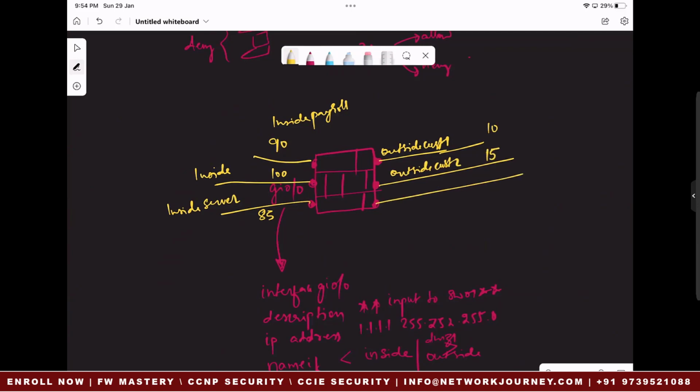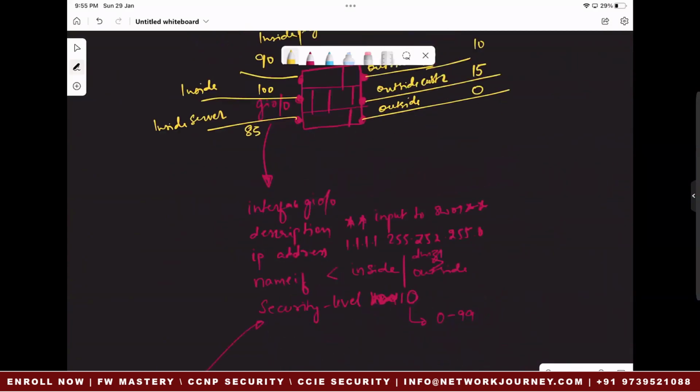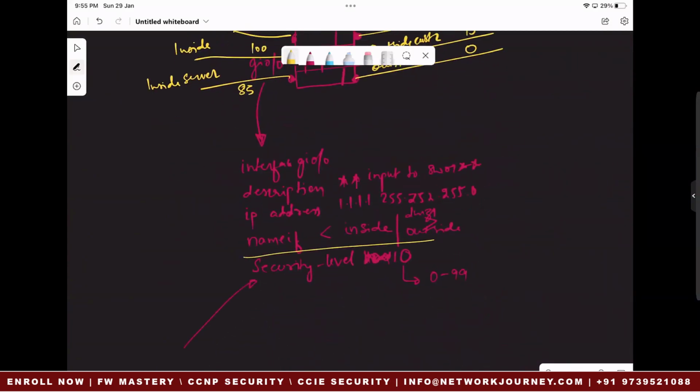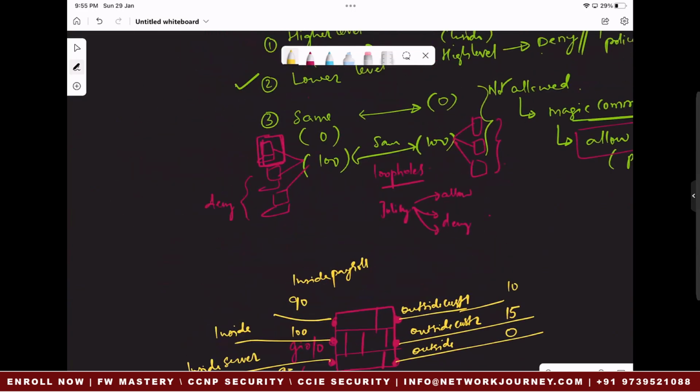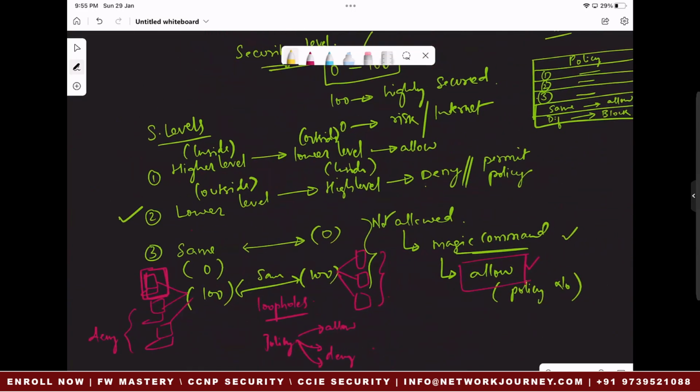And for all the generic traffic, all your messenger, chat, etc., which you're not sure about, you can keep the security level as 0. This is changeable with the help of the security level command, and you can set whatever is needed. Why we do this is because we know what happens here, so you can have more control.